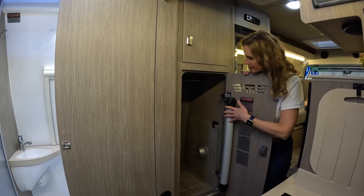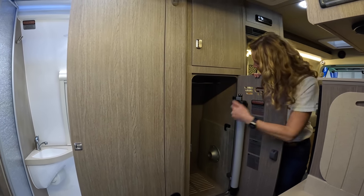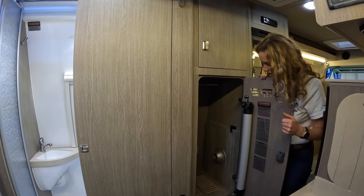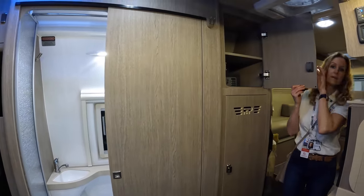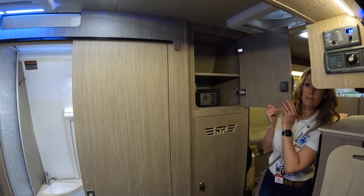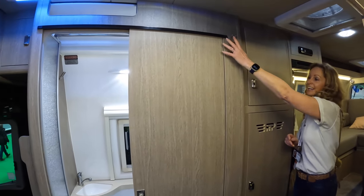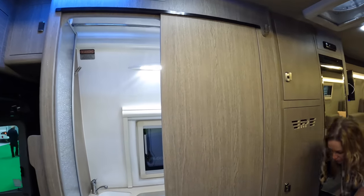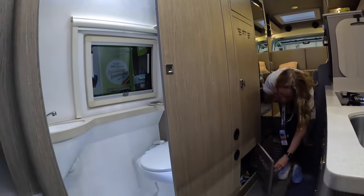Oh, this is obviously where the table is. Yep, the table's just put in the back there. And there's another little, oh, that's the base of the table, isn't it? Safe. There's a safe in there. Wow. Hanging wardrobe, really good, because a lot of people miss those sort of things. And that's obviously your Truma heating.